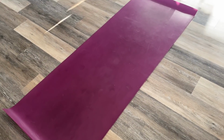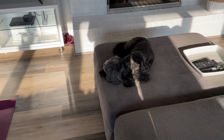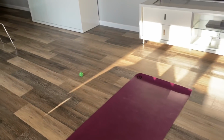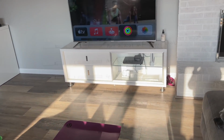So now I'm gonna do a 45-minute energetic yoga flow with Apple Fitness. Lily will most likely try to distract me and will want to play with her ball, but I will do my best to just stay calm and get my workout in for the day.